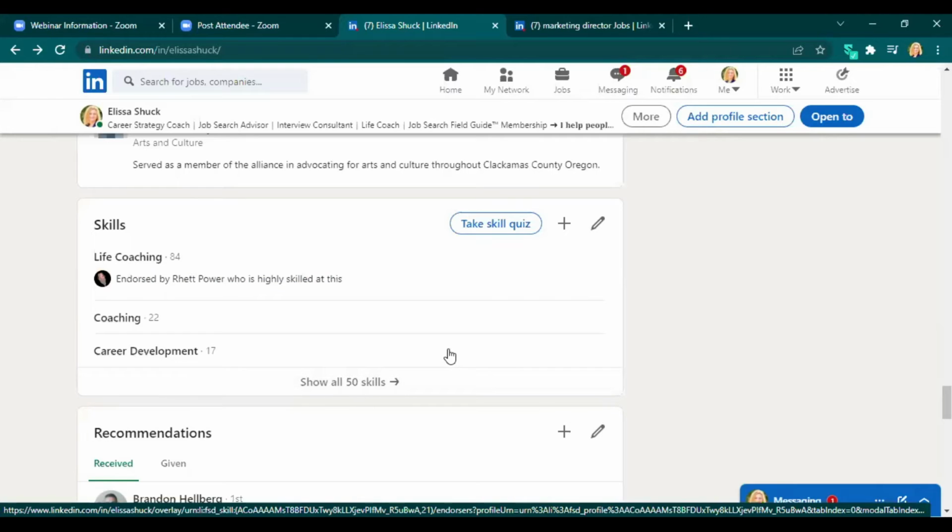So definitely include these. It doesn't matter so much if you have endorsements for those skills, so don't worry about that. Just include the skills, because those are filters that recruiters using LinkedIn Recruiter can click. They want to see profiles that include those skills, so make sure you have them added.